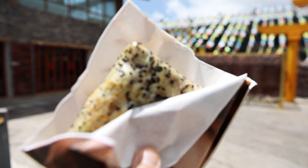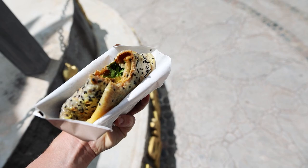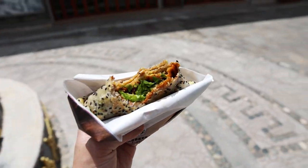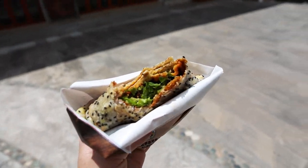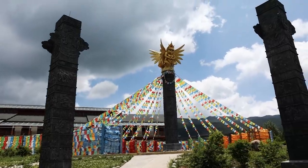Wow, it's really, really hot. Ooh, looking good. A little bit of the spiciness. See if I can find the yolk meat. Nice. Quite a small kind of snack. Before we go to the next place, the Tiger Leaping Gorge. I think it's kind of like a dam. Let's find out. Well, I'm gonna wrap this up. Small snack and have more food later.